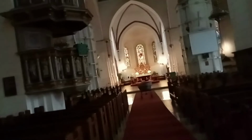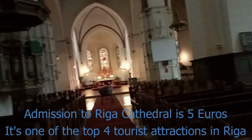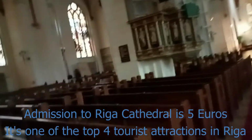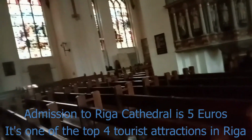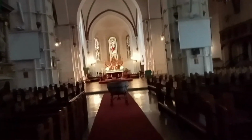It's a much more spectacular looking church than St. Peter's. More money was put into it, obviously. Beautiful stained glass windows, including behind the altar.